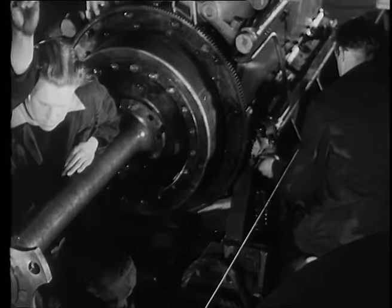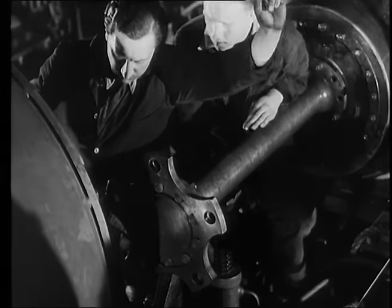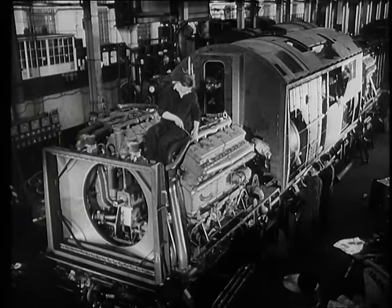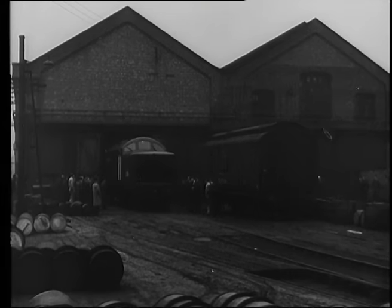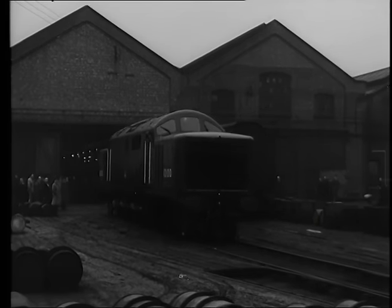Each diesel is coupled to the gearbox by a hydraulic coupling. By September 1950, everything was in place and only the superstructure had yet to be fitted. On a gloomy November day, locomotive 10,100 took to the rails for her first trial run.